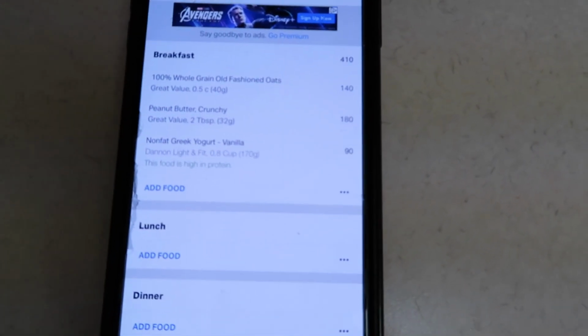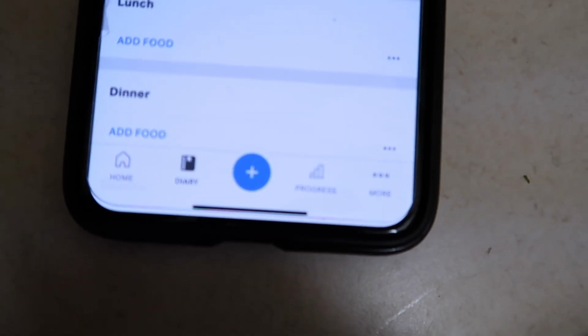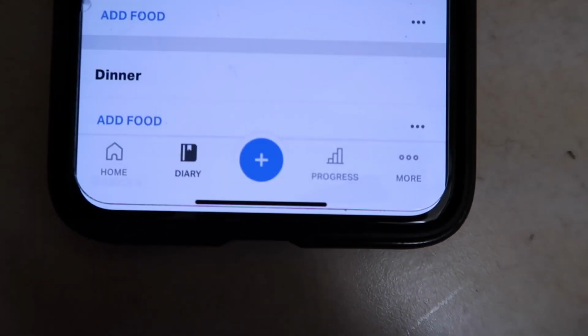So the next thing we're going to do is we're going to see what our total macros are so far. Down at your little taskbar here, where it has like home, let it focus. What you're gonna do is go to more.